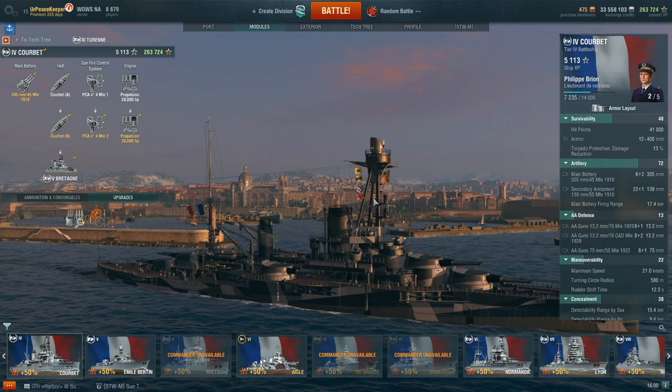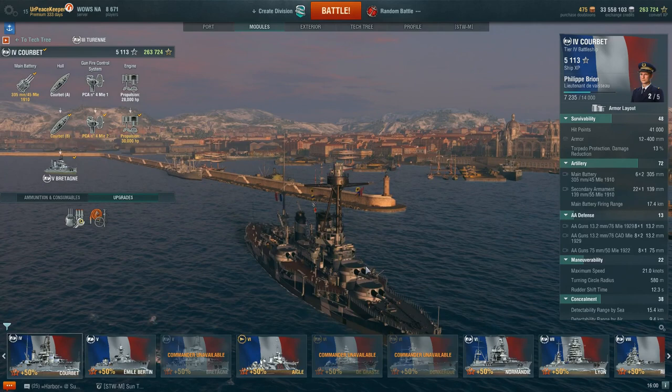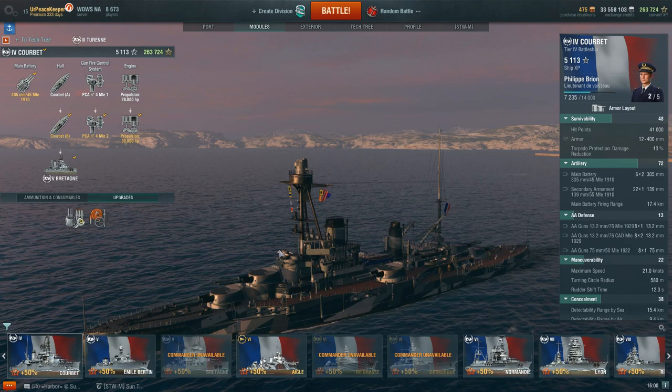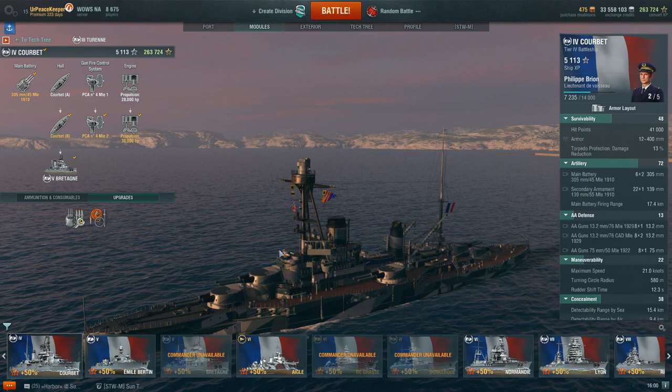In 1920, Courbet became a gunnery training ship through the interwar period. She was refit several times prior to World War II. Paris was sent to Pula to supervise the Austro-Hungarian fleet. And she supported Greek troops during the occupation of Izmir, and she attacked coastal batteries during the Rif War in French Morocco. In 1931, she'd become a training ship.